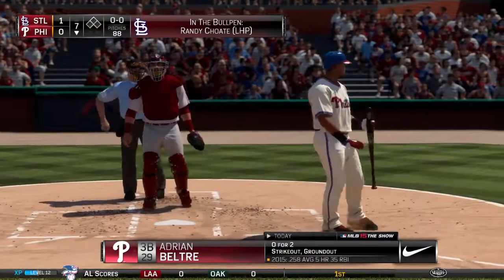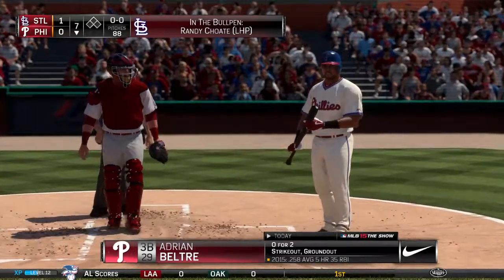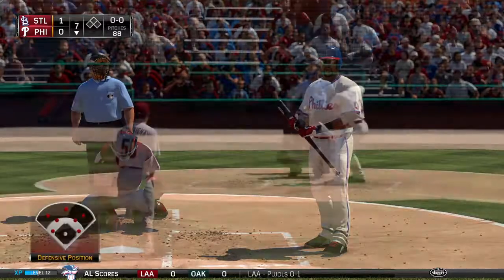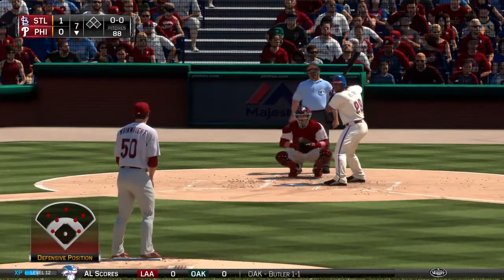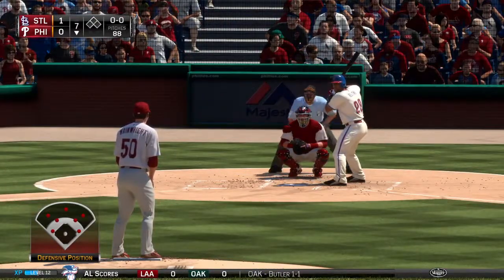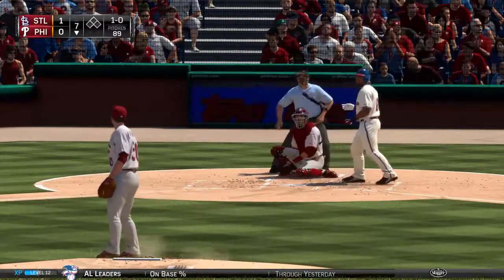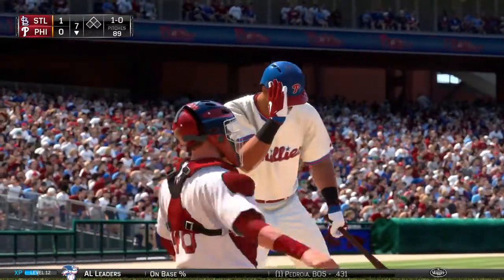It's Adrian Beltre now. Cardinals will get bullpen actually. Dean Cote in the bullpen for the Cardinals. Wainwright has thrown 88 pitches. Outside for a ball. One ball and no strikes to Beltre.